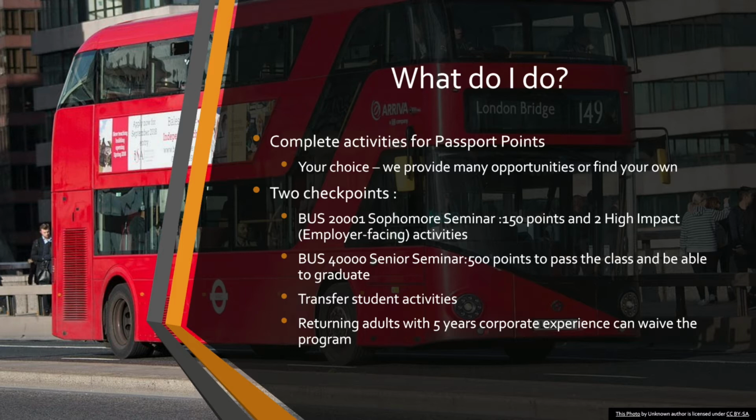The best thing about it is it's your choice. You get to choose what activities you do. We plan hundreds of events a year for you to do on your own or with us, or you can do activities on your own time, and you could never even have to come to campus, especially for our online learners. That's good for you.